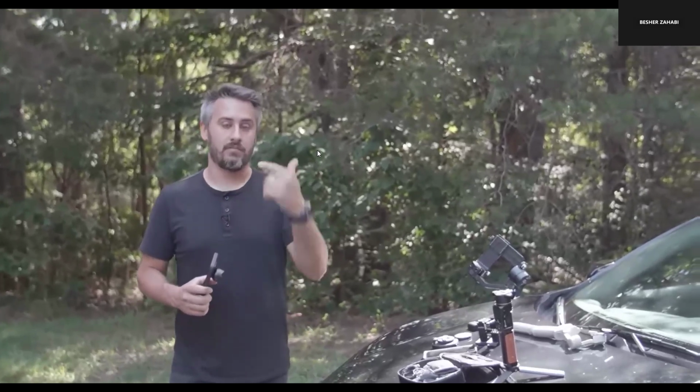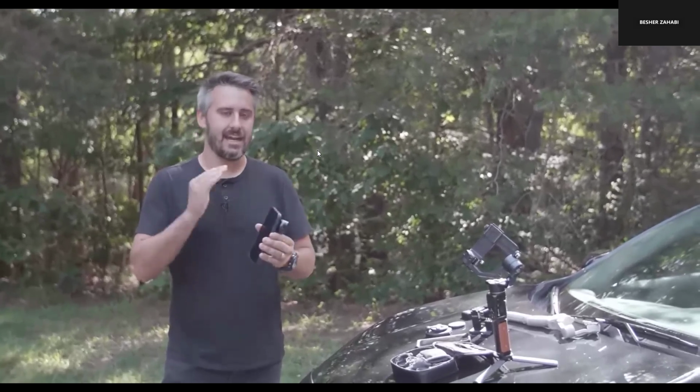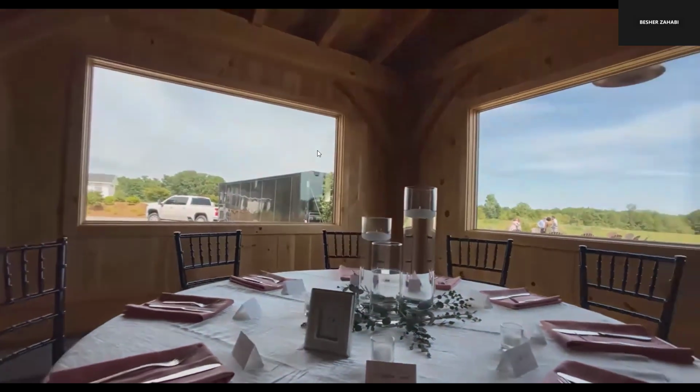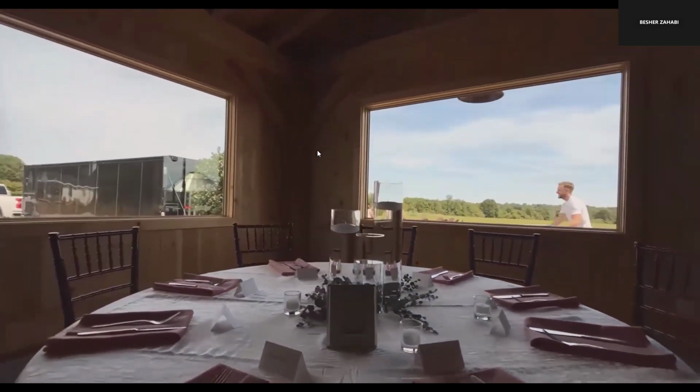So get a camera app, whether that be the Moment Pro app or the Filmic Pro app, whatever it is, get an app that allows you to take full manual controls of your iPhone, and then you will actually have incredible shots that aren't fluctuating every single time you turn your camera.